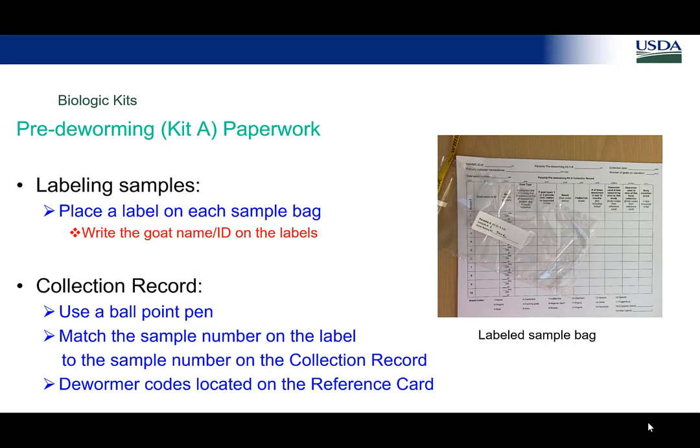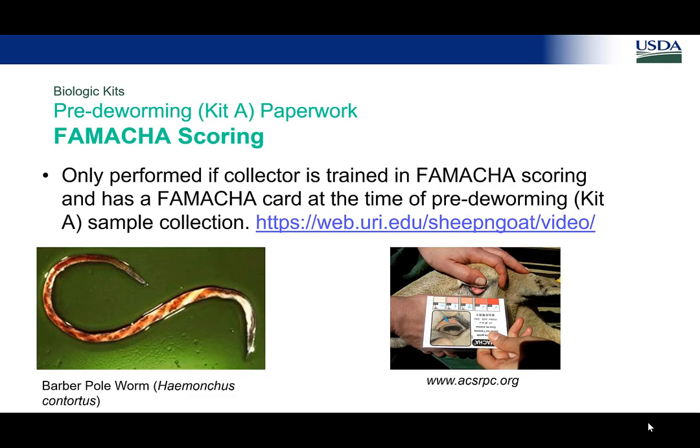Okay, so this collection record is similar to the enteric. We ask about the anthelmintic used, and there's a reference card attached to the paperwork. And again, you're going to use the ballpoint pen to fill it out. We also talk about the FEMATGA score. This is where we are talking about the FEMATGA scoring.